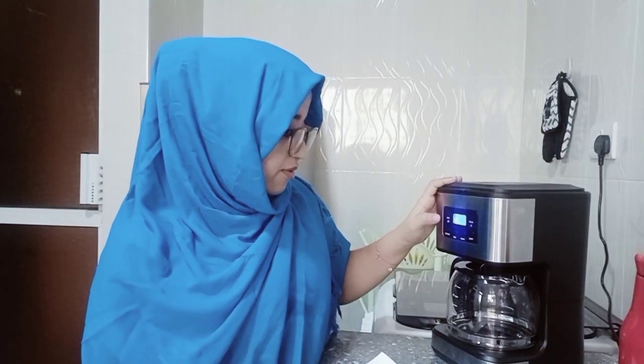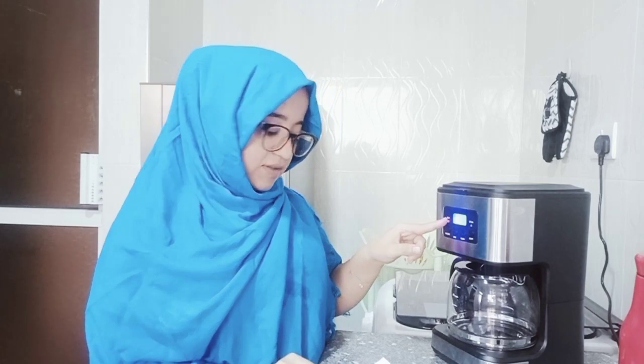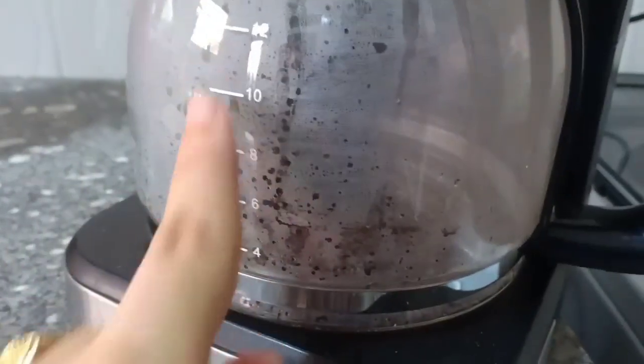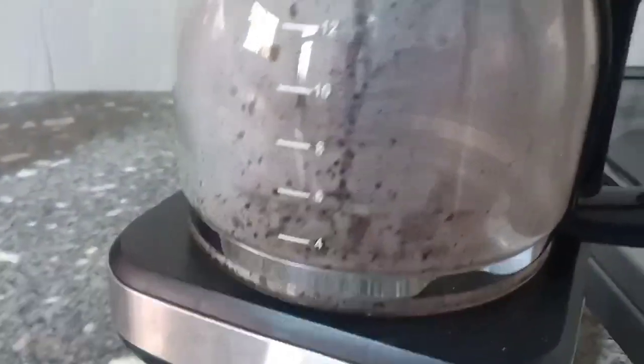Press the on/off button and the run light will be illuminated red and the brew process will start. Okay guys, I hope I've placed this at the right spot. There you go. They said run will be illuminated red and it's actually red. So yeah, the brew process will start. Okay, let's wait for it to start, then I'll show you guys. You can't see clearly because it's hot, so it's forming steam, but it has started brewing.